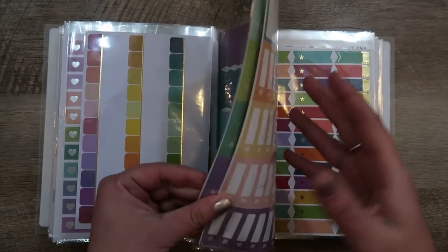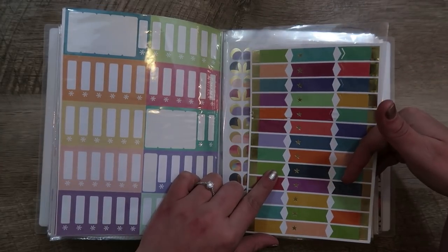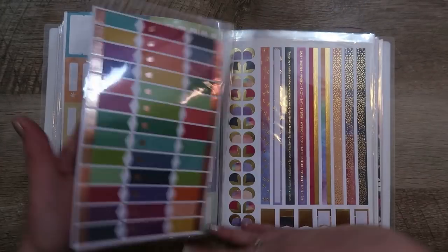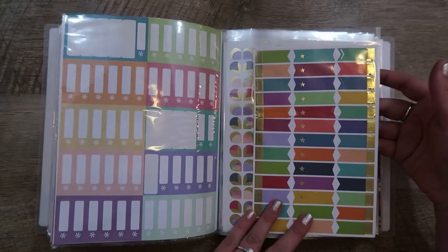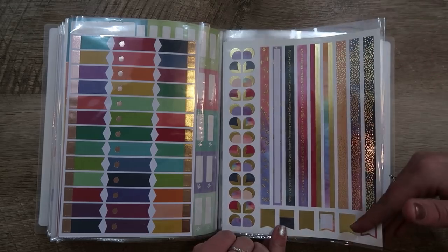This was from the back of a planner. You can tell because they're much bigger. This, I think, was a surprise box. I don't know where these sized ones came from. Or the teacher planner, maybe? I don't know. Then we go into the ones that have a washi strip on them.